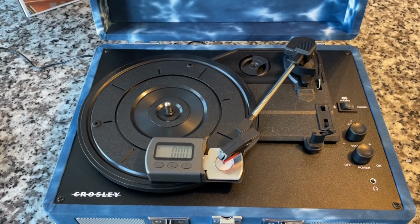A ceramic cartridge doesn't work like that. It requires 5 to 6 grams of downforce. That's sort of the sweet spot. Not going to damage your records. Will it wear them out faster?